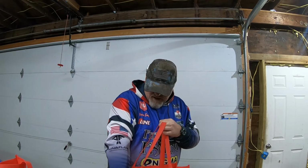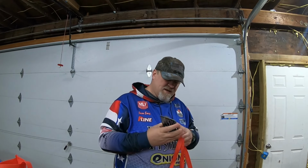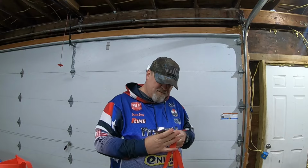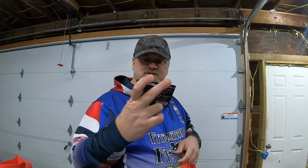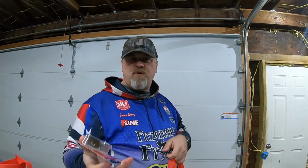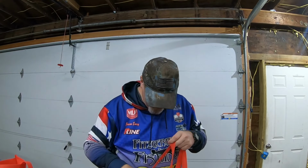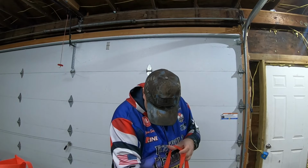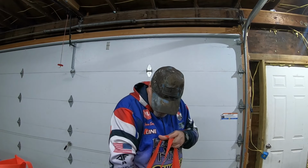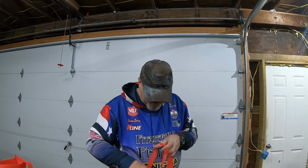Let's see, what else do we have here? I ended up buying a slobber knocker, 3/8 ounce, and this one is the hot crawl. I had to get another one of those. I absolutely love the slobber knockers. Killed them this year or last year with them. And that would be all for day number 1 items that I bought.